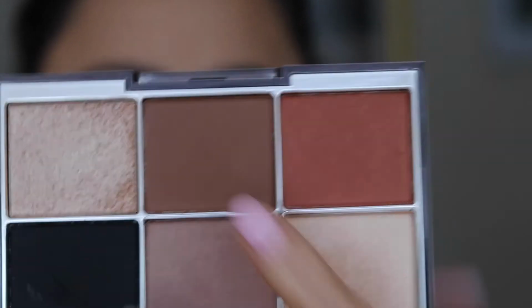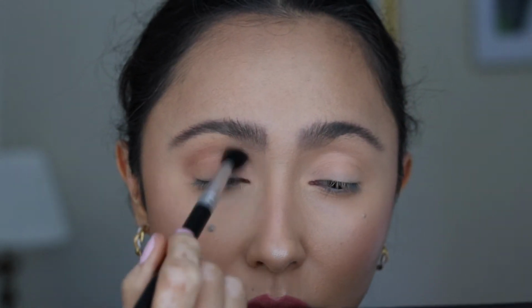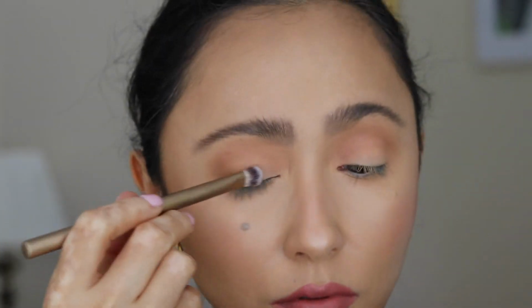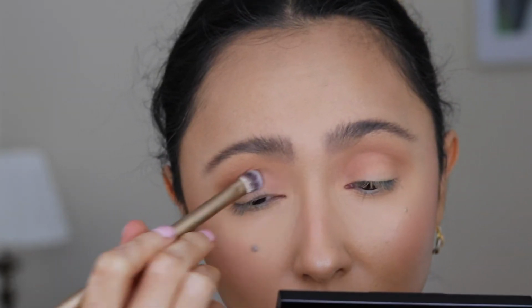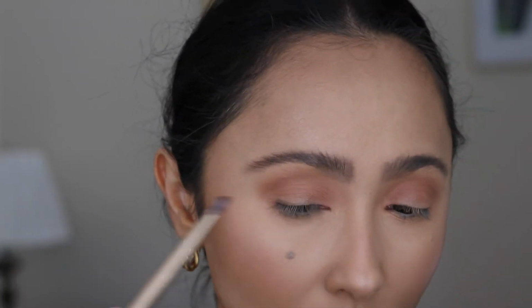I mean, you only get 6 shades, and they're all very neutral, very basic. Probably something that if you have any shadows in your collection, you probably have these shades already. But I feel like it's going to be a perfect palette for someone who doesn't have a huge collection, for someone who's even just started with makeup and wants to give themselves that little luxury of having everything in one palette. Because yes, you're going to get your very basic shades with this and a very basic eye look, but you can definitely mix and match and get a little bit more intense and more smoky with this black.